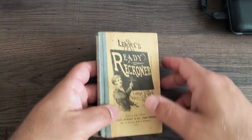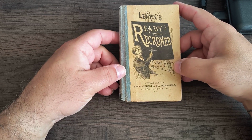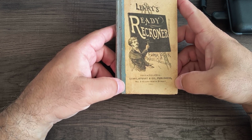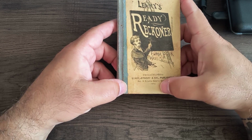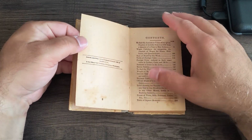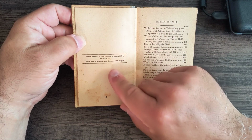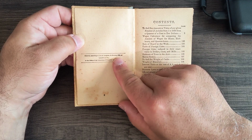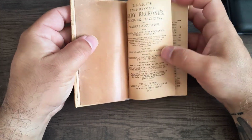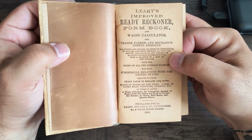Well, I found the solution. It is this little thing, Leary's Ready Reckoner, Form Book and Wages Calculator, Philadelphia, Leary Stewart and Company Publishers, number 9 South 9th Street, 1906. Picked this up along the way, was going to go bye-bye, and you can see the copyright date is 1868 by Leary and Company. I'm sure this particular one might have been printed later. There you go, 1906, if you can see that.